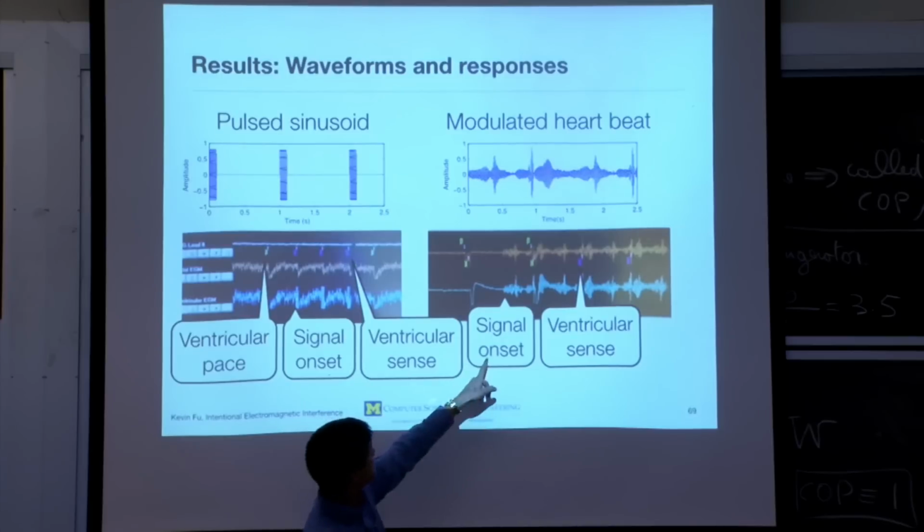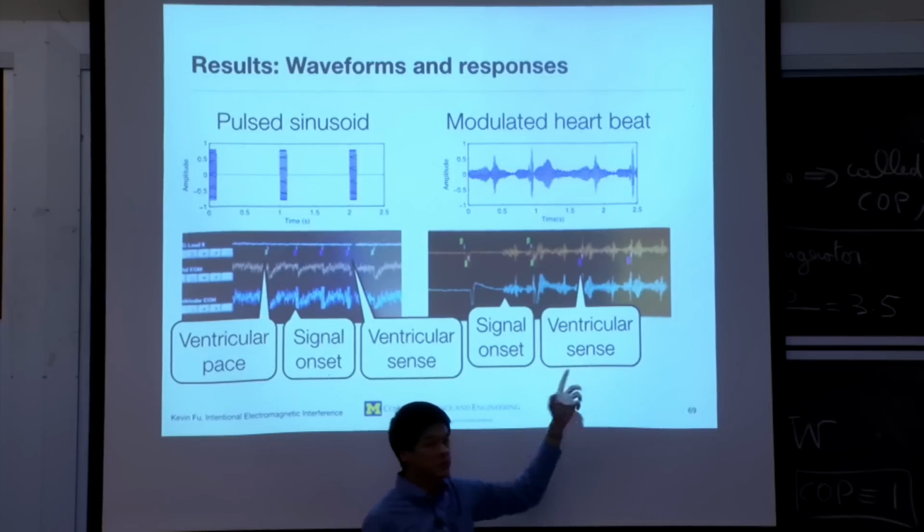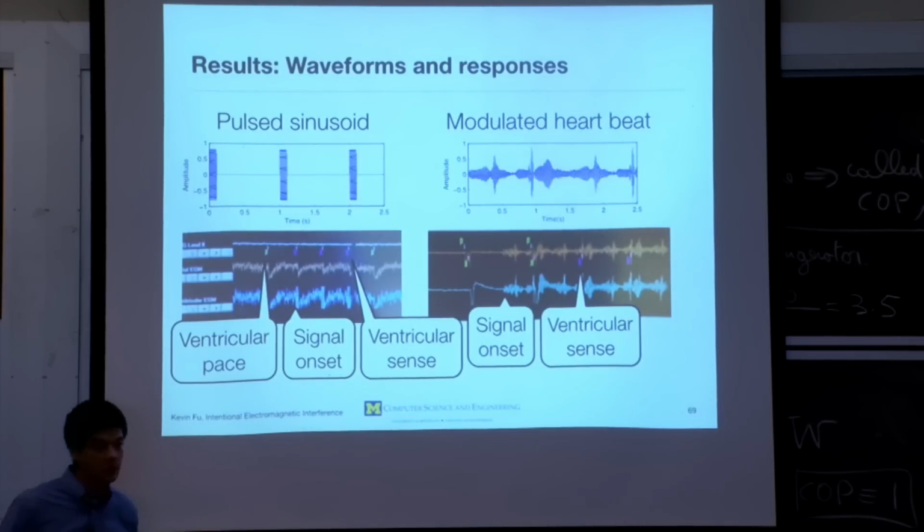Similarly over here, you can see where the interference starts, and it's sensing ventricular sense. It says, oh, the body's pacing itself naturally. I don't need to waste my energy pacing the heart. So we were able to induce that interference and then trick the microprocessor into believing the wrong state.